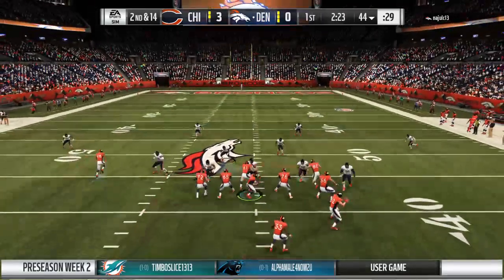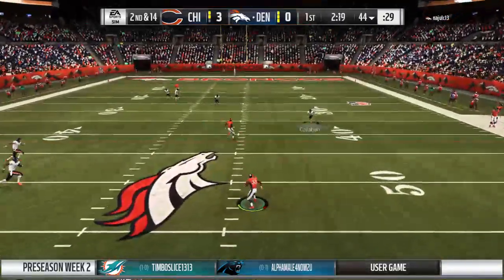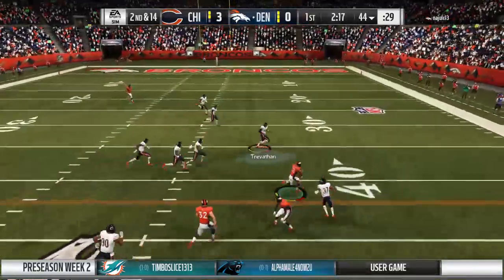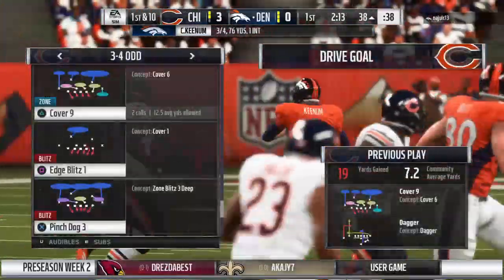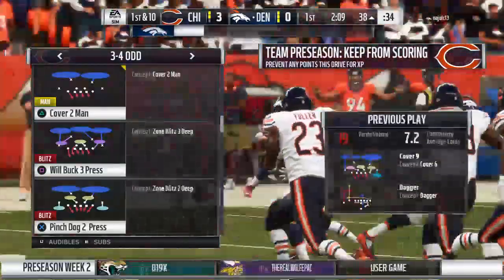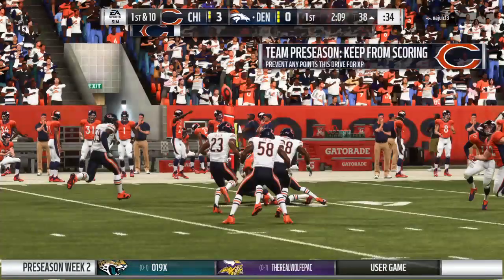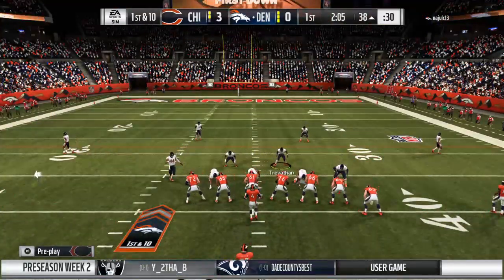We got 3. Throwing is Keenum. Now he'll dump it underneath to his running back, complete. And he's brought down. And the play goes for 19 yards, gives him a new set of downs. Everyone's got to be able to catch the football. Doesn't matter what position you play, but if you're on offense, be aware a ball may come your way.